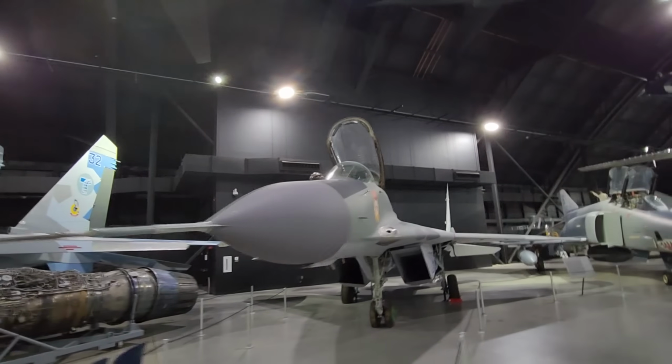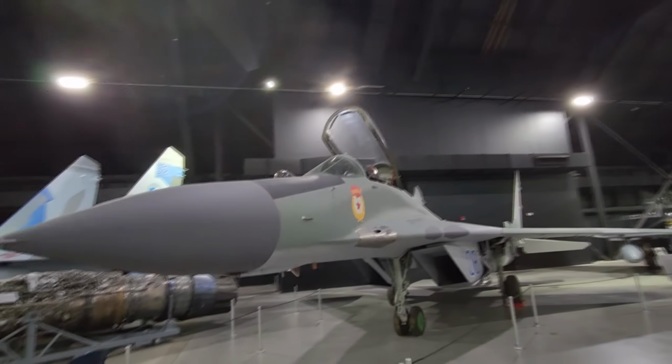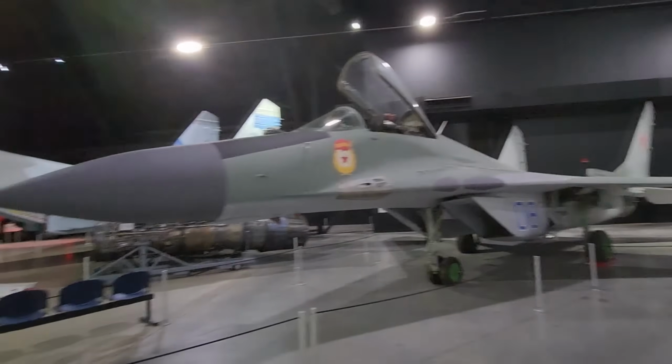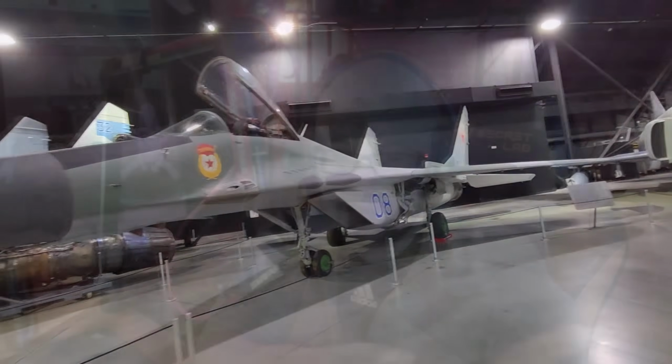But something that hit me when I saw these two side by side in person was how much bigger the Su-27 was. I always thought they were more around the same size, but it's closer in terms of size difference between like the F-15 and the F-16.